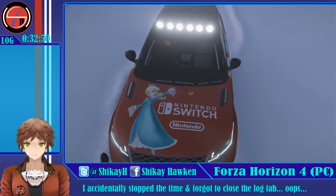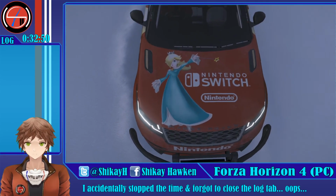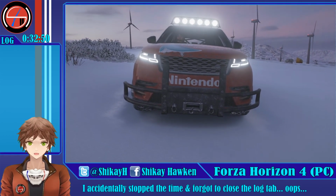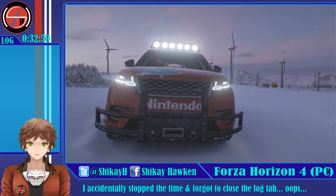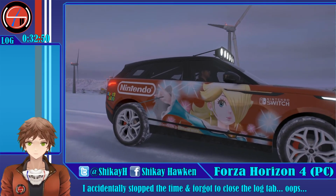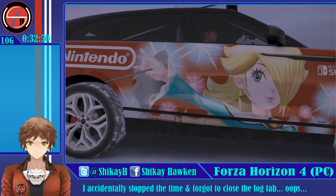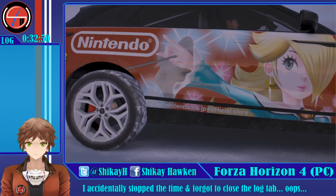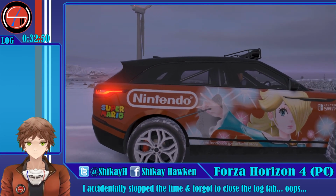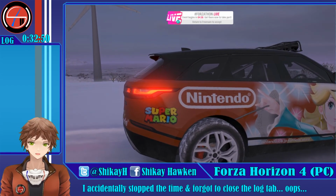So yeah, you have Rosalina on the hood and the Nintendo Switch logo, a name, and Nintendo on the front bumper, which fits perfectly well with the bumper. Actually, it's covered a little bit, but it's fine. On the side we have some more sparkles and Rosalina, a mirror to the side, and the website to go buy it. And yes, that all-star bundle is a limited time sale, so yeah, it's kind of important.